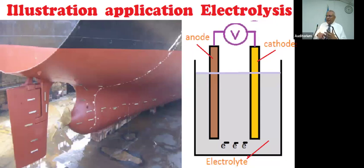The anode is zinc. You fix it with nuts or bolts and welding. If you keep the ship upside without putting it into the seawater, there is no electrolyte, so the anode will just wait like that. But no sooner is the ship going into the seawater than your current starts running. Electrons start moving around. Then your anode will sacrifice, and the cathode will be protected. That is called cathodic protection.